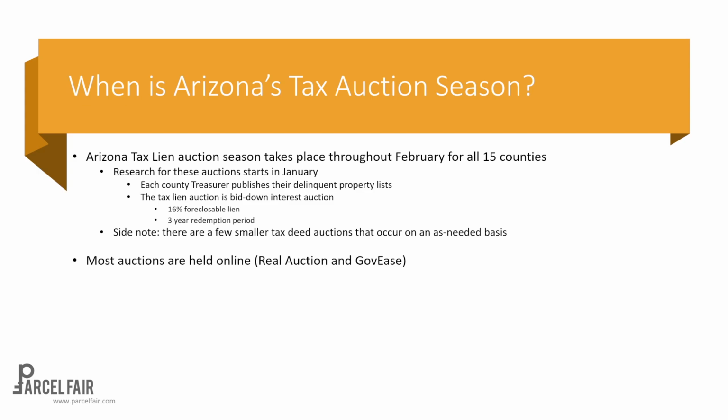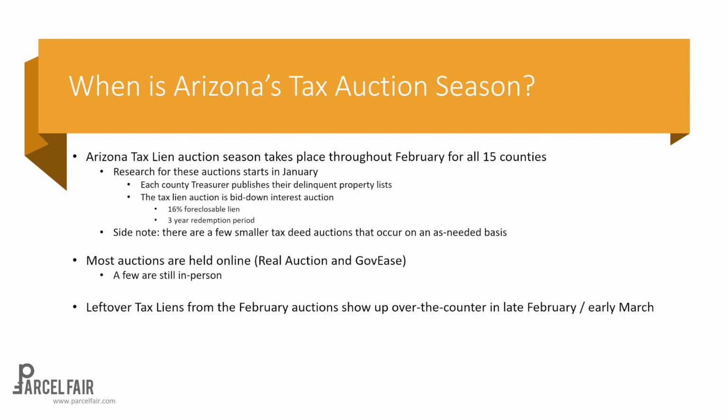Most of the auctions are held online. Of the two biggest ones, RealAuction holds most of them, I think about 8 or 9 of the counties. GovEase has one county, and then the rest are sort of smaller auctions that are not on the two big sites. A few of those are still in person. Some of them even have the good old-fashioned in-person bidding.